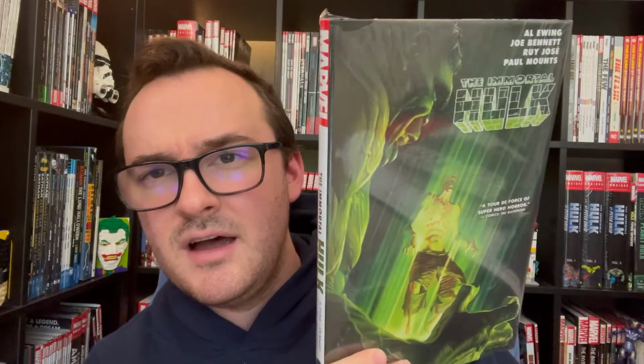So was able to pick up the second hardcover. Either this book is out of stock or out of print or both, but I was not able to find it anywhere for a decent price online. The price has just been skyrocketing, and part of me is really trying hard to jump on the third one and pick that up soon, because God knows when that one goes out of print, how much that's going to be. But yeah, this collects issues 11 through 20 of the Immortal Hulk run by Al Ewing.